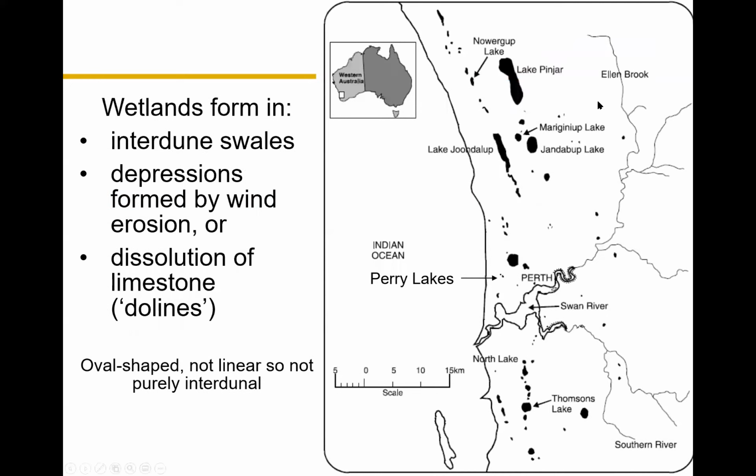Now, if you look at a map of the lakes on the Swan Coastal Plain around Perth, you can see that a number of the lakes clearly are formed between 2 dune systems.